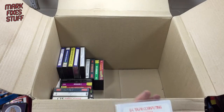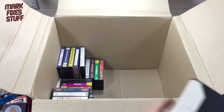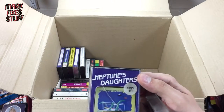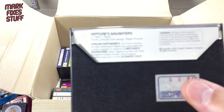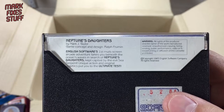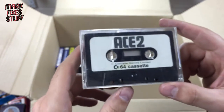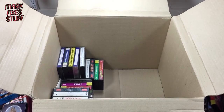Nope, 64 tape computing number 5. I'm going to have to offload some of these. Neptune's Daughter. Mrs. Palm's 5 Lovely Daughters. Don't know what that is. It looks bizarre. Let's have a look at that one. Multi-screen arcade adventure. Interesting. Ace 2, which goes with the Ace 2 case that we found earlier, no doubt. So just focus back on the box.